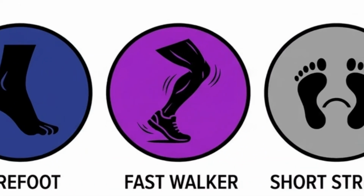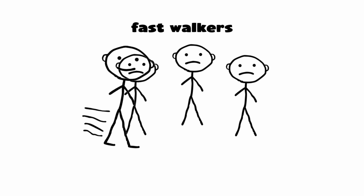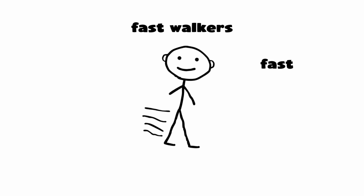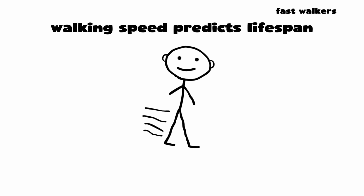Fast walkers. Fast walkers are the people passing everyone else on the sidewalk without breaking into a jog. Higher cadence, slight forward lean, purpose in every single step. And here's where it gets genuinely wild. Walking speed is one of the most powerful predictors of longevity ever identified in medical research.